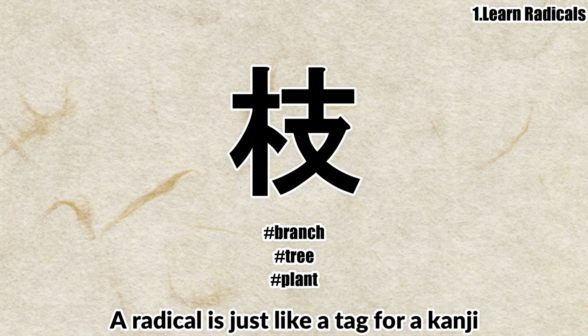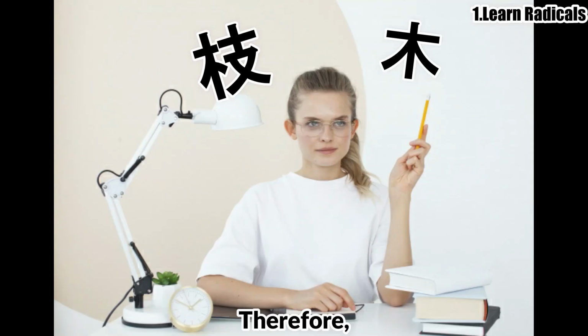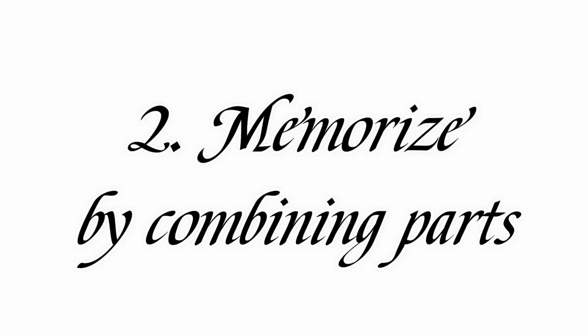A radical is just like a tag for a kanji. So, learning the radicals will help you learn more quickly. Therefore, when you memorize kanji, I'd like you to memorize the radicals together.